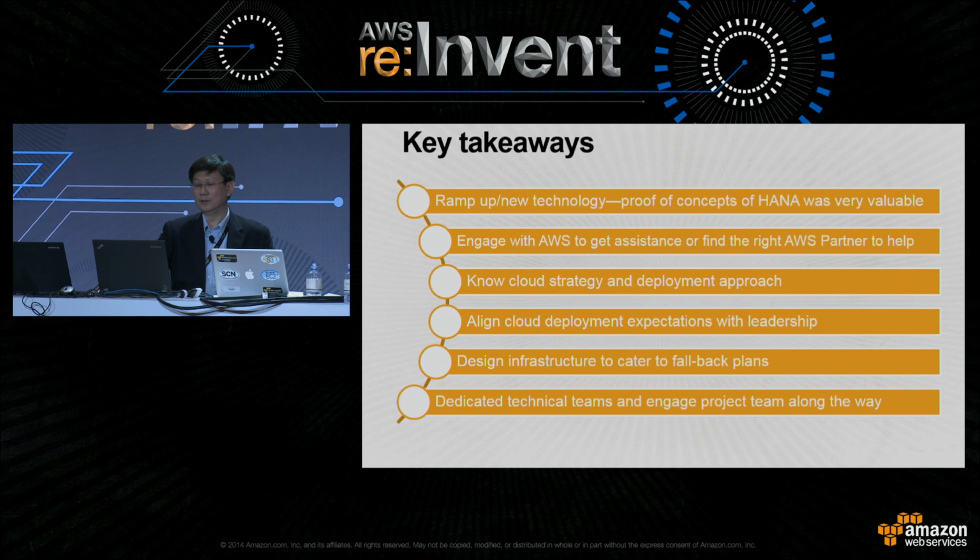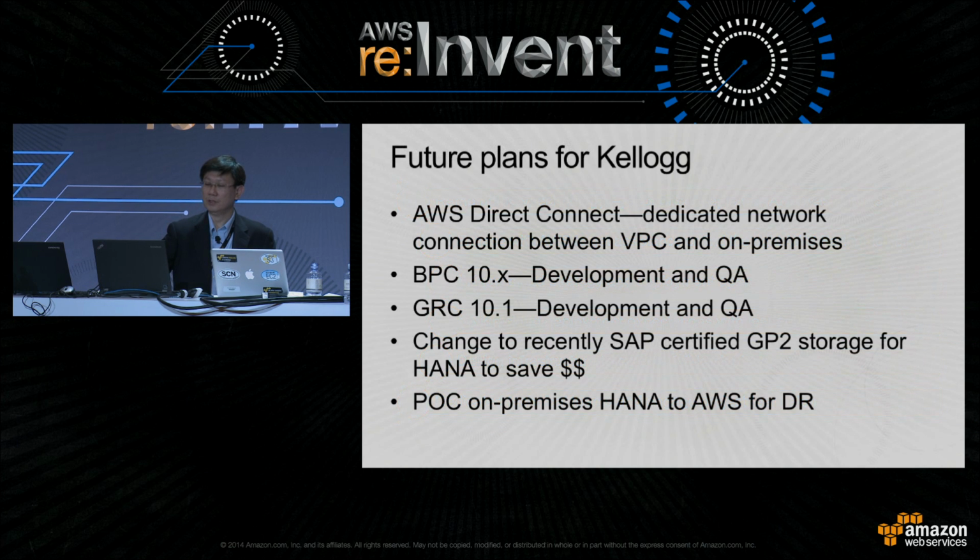So I'm glad that we didn't need to do that. And also, you need to have a very dedicated technical team, your Linux team, your server team, your network team to work together, and also engage the project teams. In our case, it's our sales and marketing project teams to implement, to ensure that they are in line with the strategy.